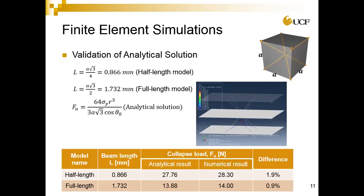We first validate the analytical solution through finite element simulations. We run 2 simulations with 2 different beam lengths. Beam lengths are chosen as L equals 0.866 millimeters and L equals 1.732 millimeters, and we name them half-length single lattice model and full-length single lattice model, respectively.